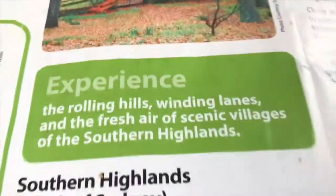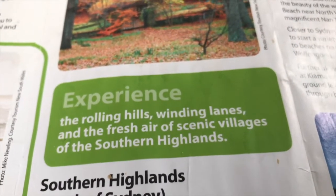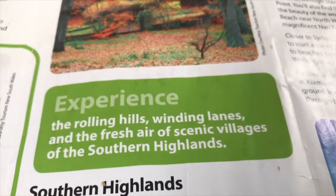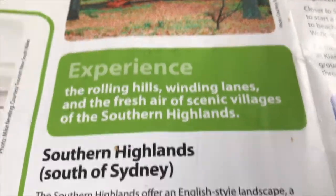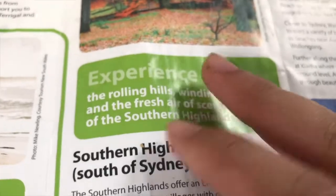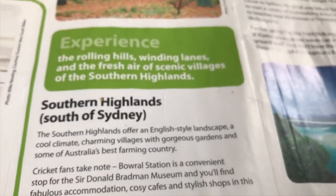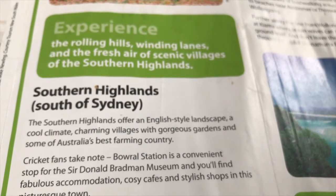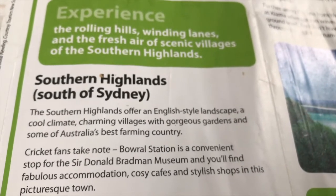And next, experience the rolling hills, winding lanes, and the fresh air of scenic villages of the Southern Highlands, south of Sydney. See, the color code is green. Anyway, the Southern Highlands offer English-style landscapes, a cool climate, charming villages with gorgeous gardens, and some of Australia's best charming country.